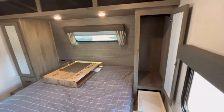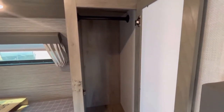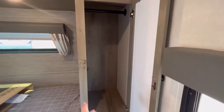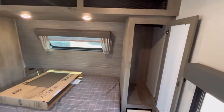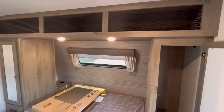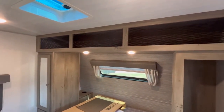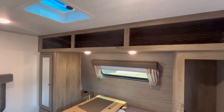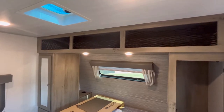Now, I really like how Surveyor does their wardrobe cabinets. They were the first brand to do this, but they have really nice, tall wardrobe cabinets. And I'll get to what's behind them here in just a minute in those cubby holes. But you do have netted storage up top there. Would it be nice to have doors? Sure, but that does cost a little bit extra. So I think they could have gone either way.